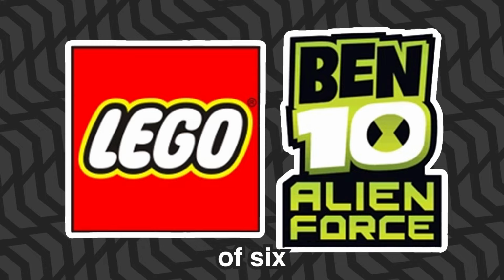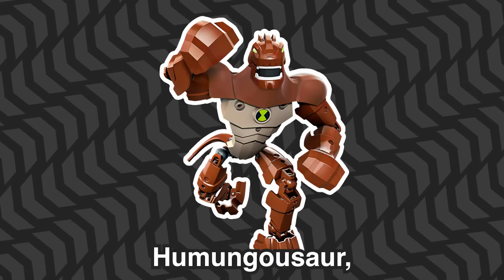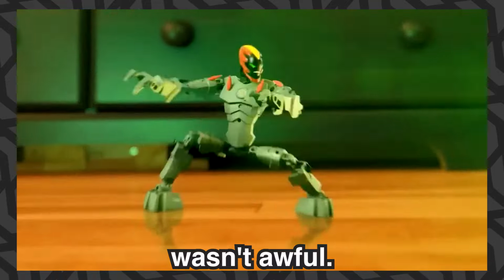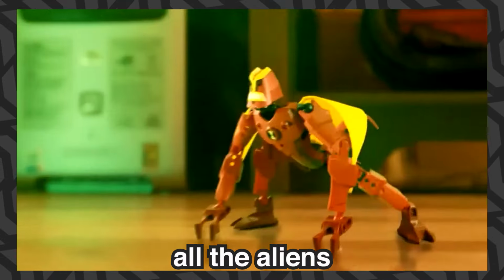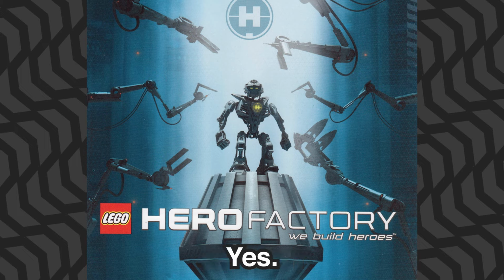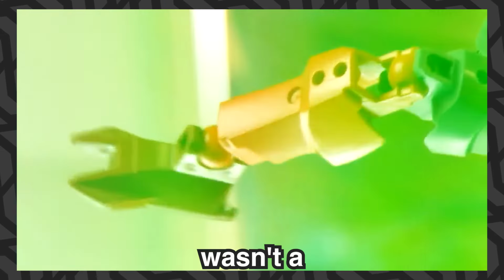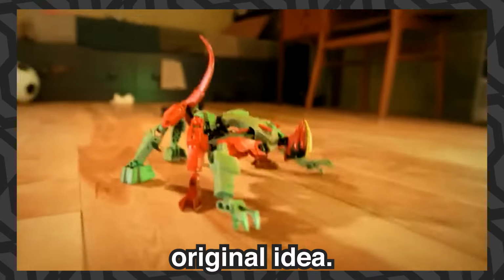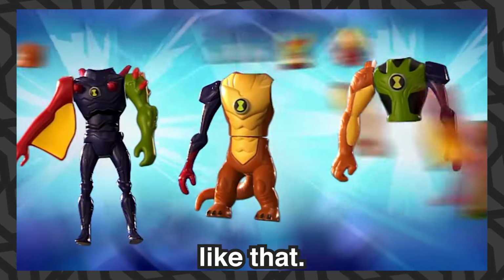The total theme consisted of 6 figures, those being Swampfire, Humongosaur, Chromastone, Jet Ray, Big Chill, and Spider Monkey. And the theme's premise wasn't awful, it was about collecting all the aliens and combining them to make hybrid aliens. Sounds familiar? Yes. Moving on, the concept actually wasn't a terrible idea, but it also wasn't a completely original idea. Bandai already had something like that. The real issue was the variety.